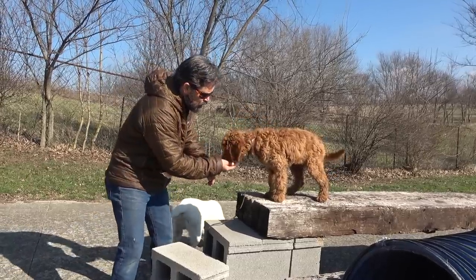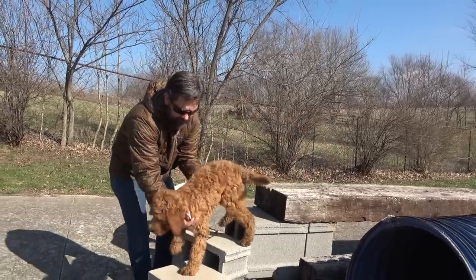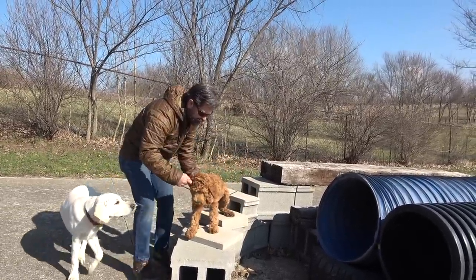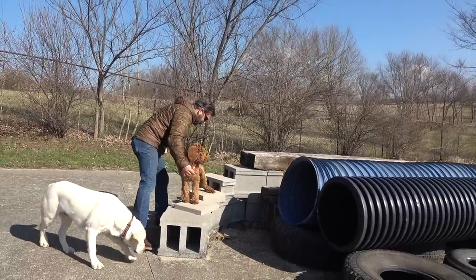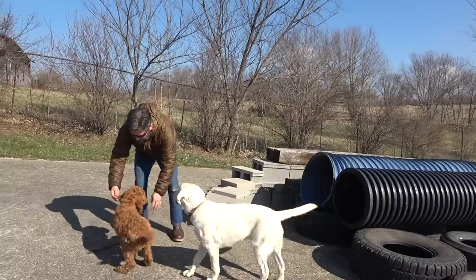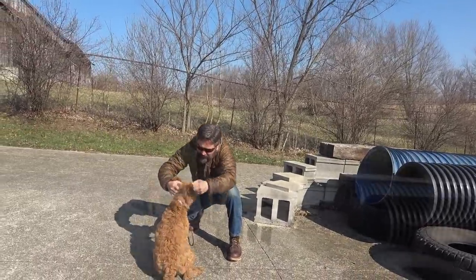So, look, I'm going to give her a little treat. And I'm going to help her down here. Oh, my gosh. Very nice. Oh, he's a very smart dog. Very nice. Come on, come on. Come on, come on. Good. There we go. And now I'm going to give her a little break. Oh, my gosh. Bluebell, you're so smart. You're such a good dog.